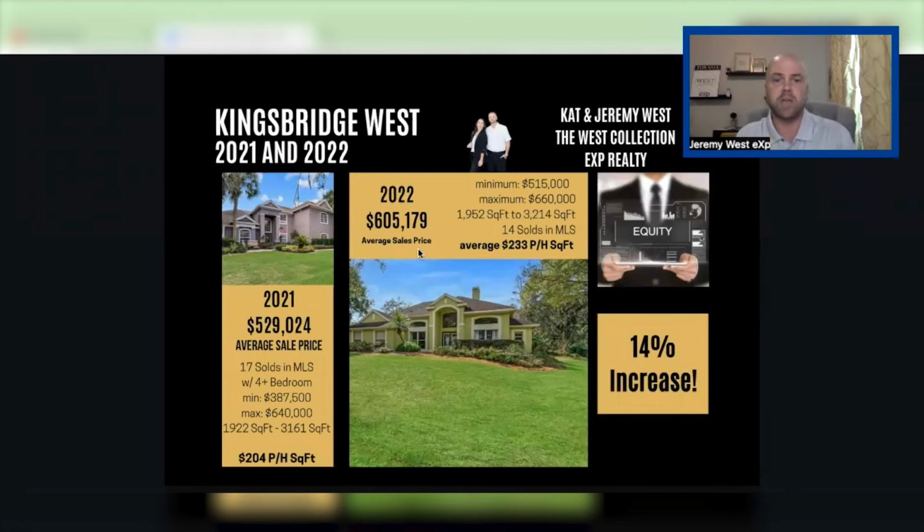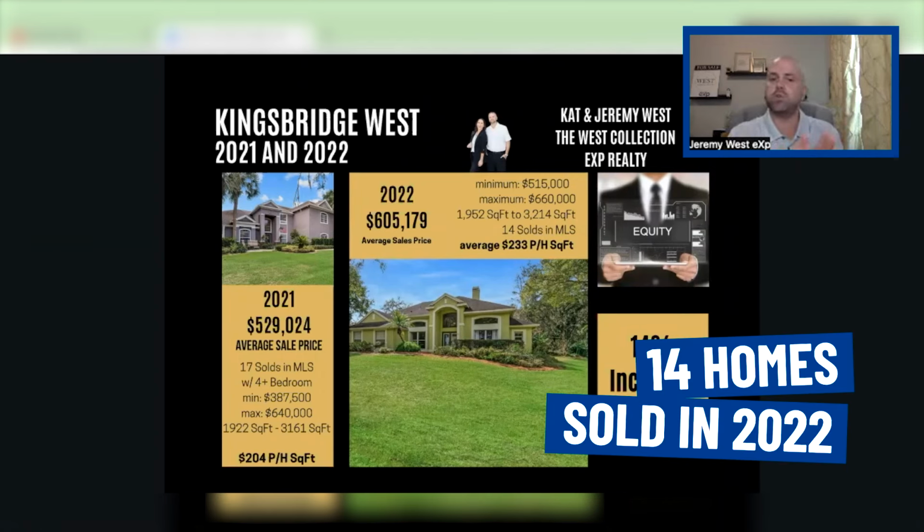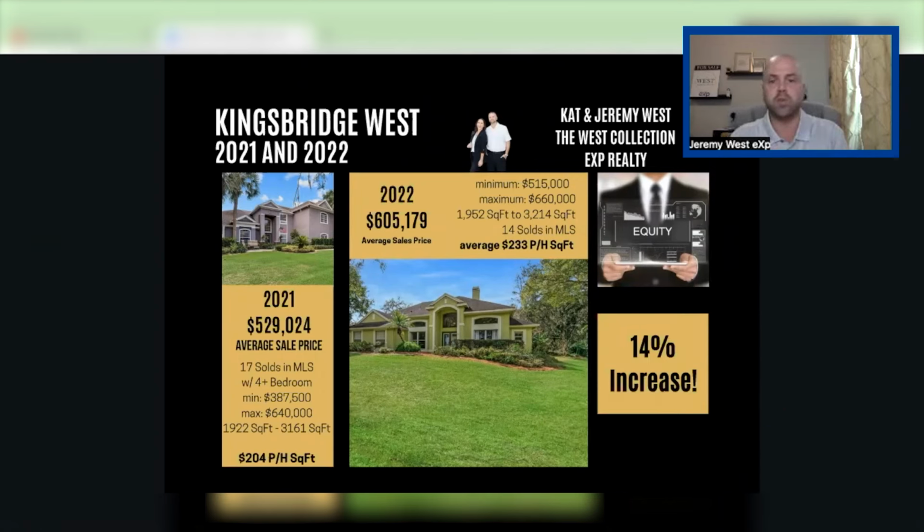And just a market update so you guys can see how Kingsbridge West is doing from a sales perspective. In 2022, they sold 14 homes. Now I'm only doing 4 bedrooms and over, so you can get an idea of average price per square foot.